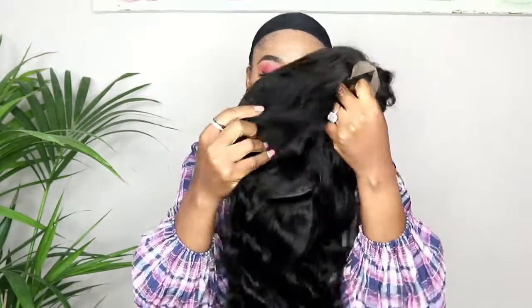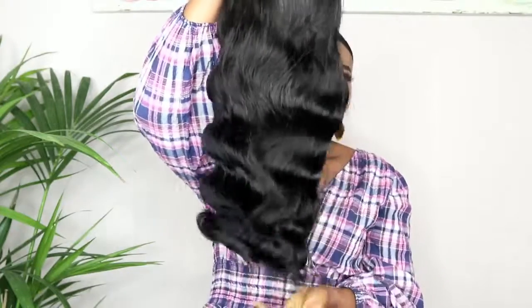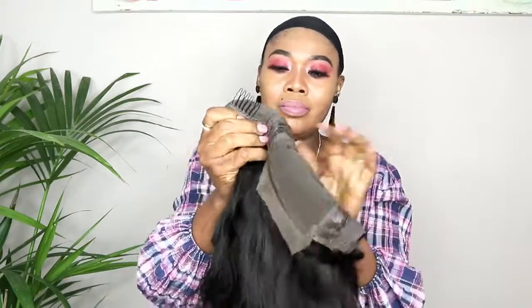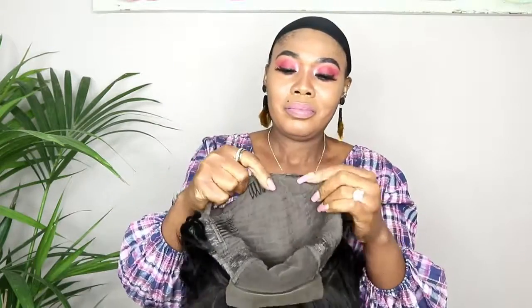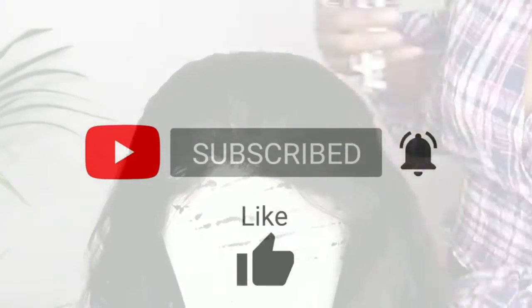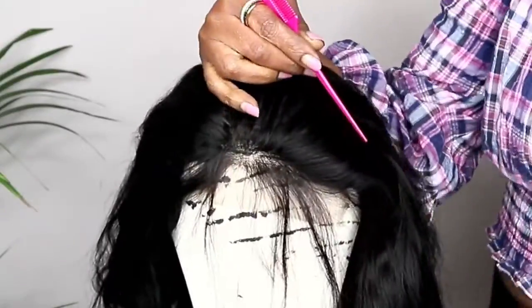So the hair is a 4x4 Lace Closure Pre-Plucked Body Wave Wig. You can dye this hair and the hair density is 150. The color is natural color. It came also with adjustable straps. Then the length of this hair is 22 inches. The texture of the hair is body wave. The cap size is average size. The weight of the hair is 105/248 grams.